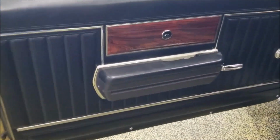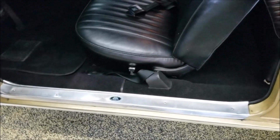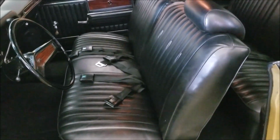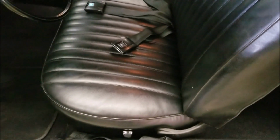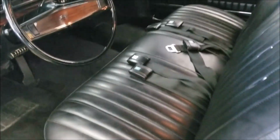Original door cards, just a little bit of wear on that armrest, which again, it kind of goes to make you believe it. Yeah, it may be a 70,000 mile car pretty easily. Take a look at the interior, front and back seats here. And again, not much wear there at all. If you notice, you have two of the clasp belts on each side, because if you remember, you had your lap belt there, and then you had your shoulder harness belt that would come down on each side, so hence the two clasps on each of the seat belts.